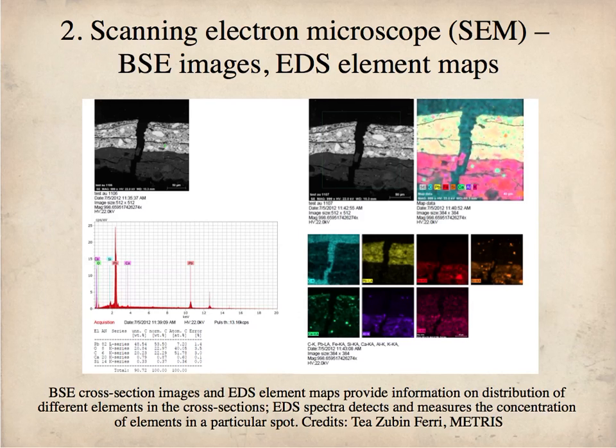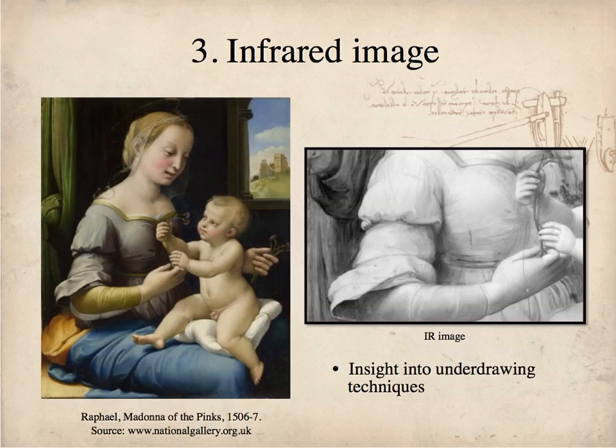SEM-EDS analysis gives further information about the layers observed by optical microscope. BSE cross-section images and EDS element maps provide information on distribution of different elements in the cross-section. EDS spectra detects and measures the concentration of elements in the particular spot. This data can help to understand the nature of the painting materials and indicate possible alteration in their structure. Thus, conservator can set a retouching goal that seeks to provide a balance between artist's intent and deterioration of the present materials. In addition, collected data from the cross-section analysis should be backed up with results of multispectral imaging.